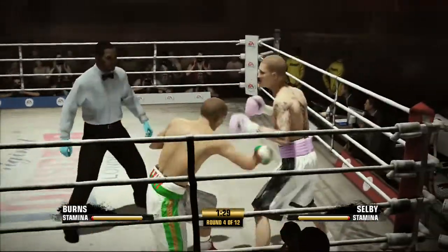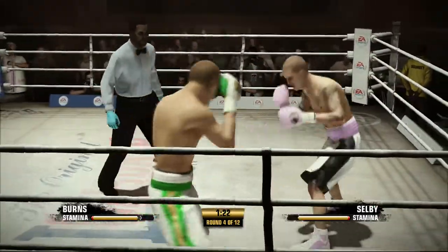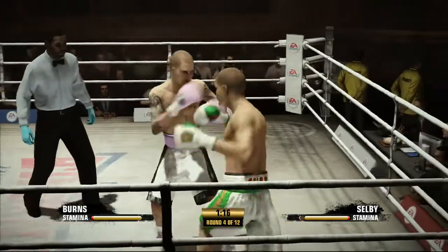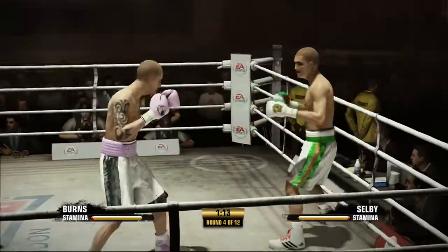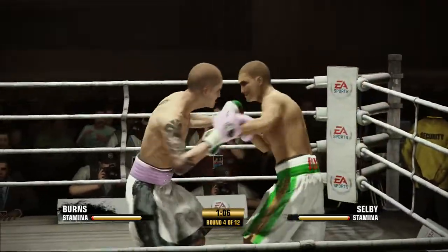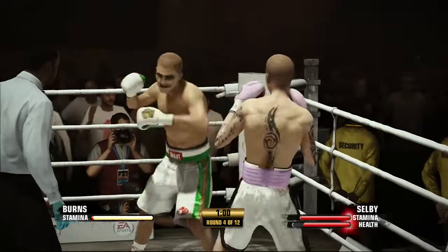Seconds to go here in this round. Comes right back at him with a left hand. Oh, he just misses with that headshot. Hey, let's go! He got hit right there, buddy. Good, solid right hand lands.